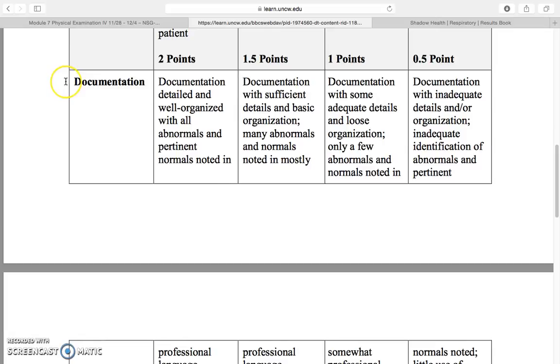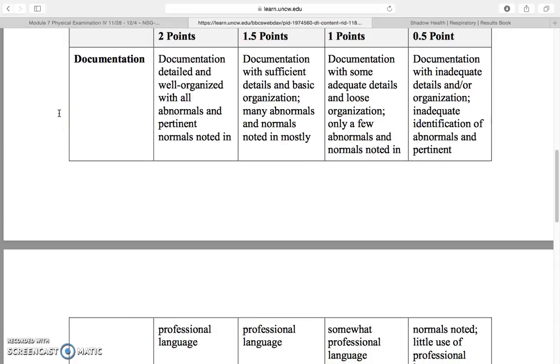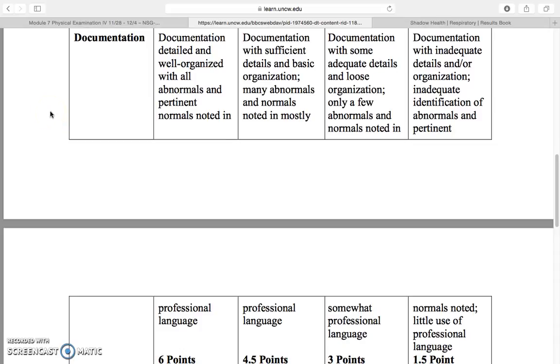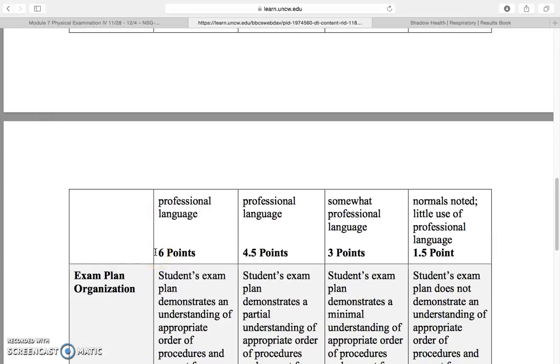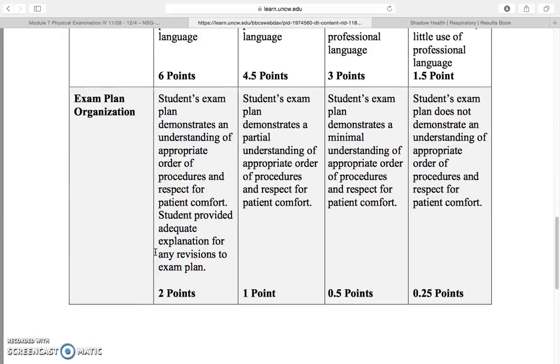Next, with regard to your documentation, I've noticed that a lot of students in the course are doing less than detailed and less than par documentation in their single system assessments. So again, I've tried to provide you lots of feedback, so go back to those single assessment feedback notes that I've given you with regard to documentation, as far as what to do with your review of systems, your HPI, how to document your objective assessment, and the differences between the subjective and objective data and how to document those, because that is going to be 6 points, which is a pretty hefty chunk of your grade for that comprehensive exam.